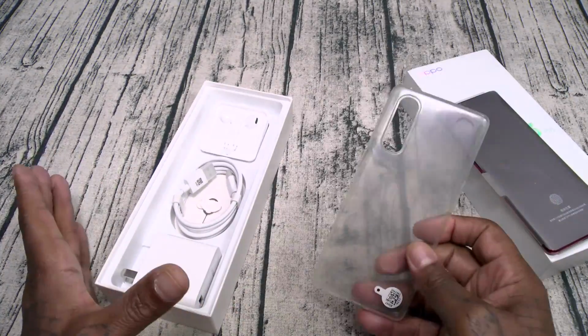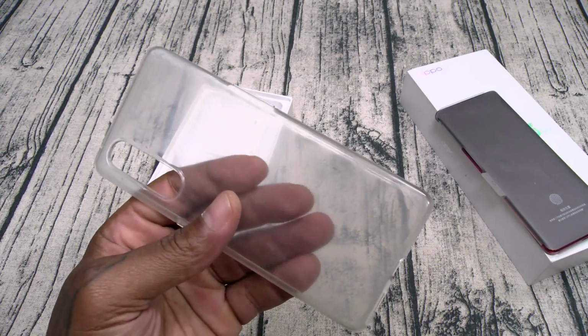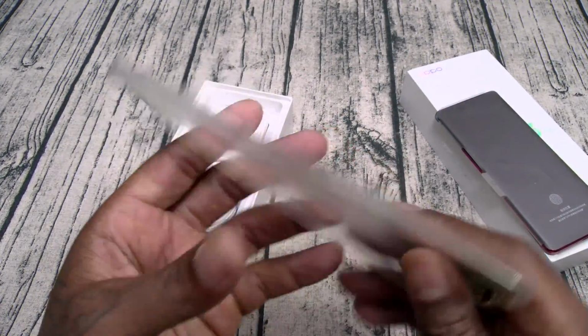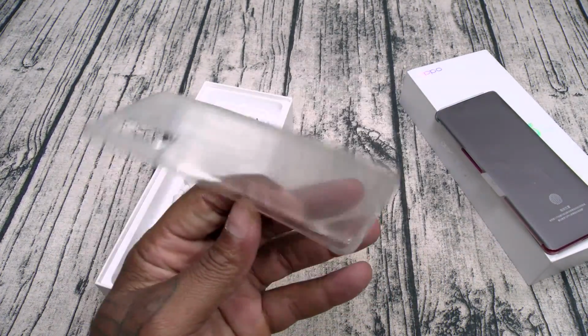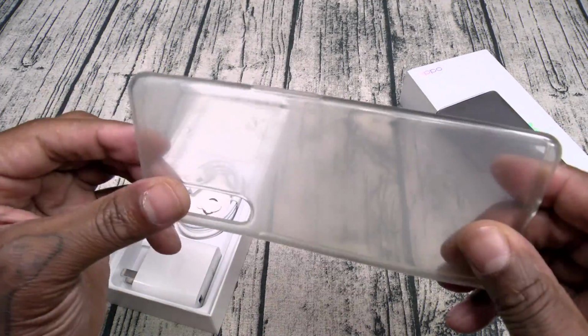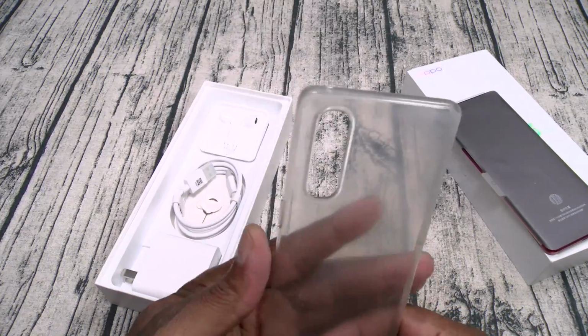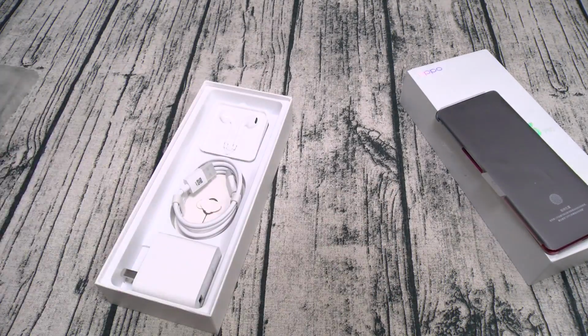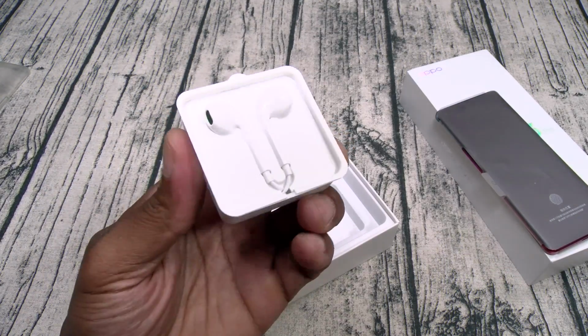Now this is a nice presentation alert right here. Inside, you got a case. Now on a side note, this case looks a little beat down, but I actually ordered this phone in early January. It just came today. Now this case looks trash. I'm gonna keep it real with y'all. This case looks like it's been through the wars. This might have been a return. Let's see though. Okay, the headphones, still unopened.